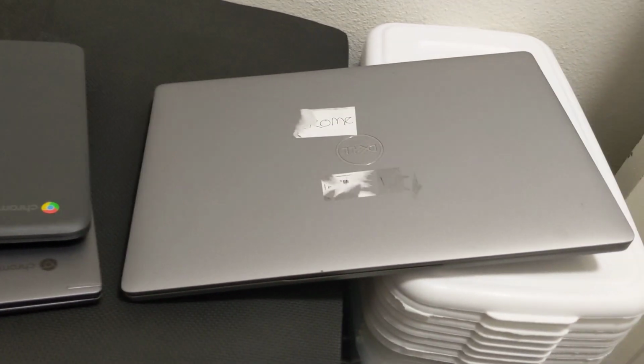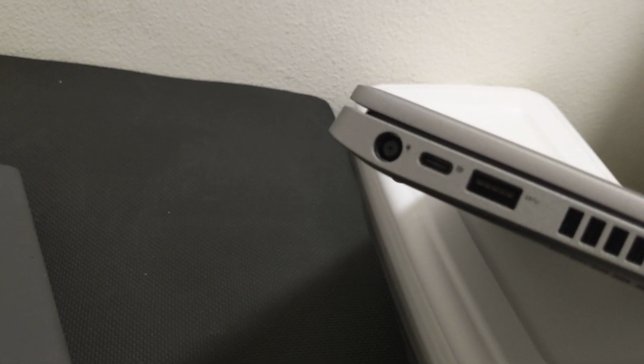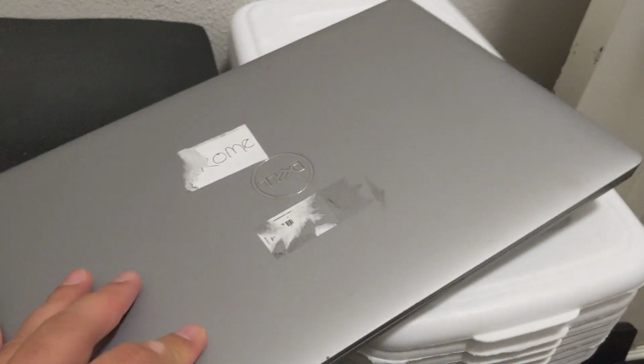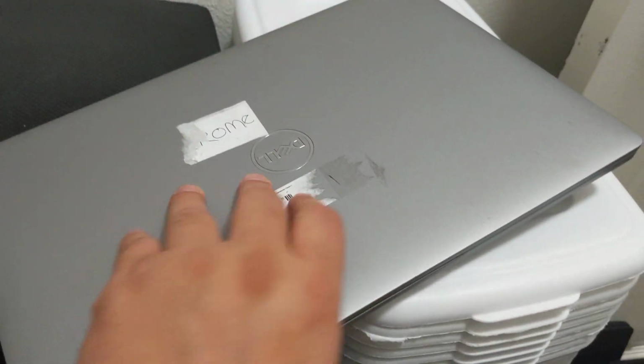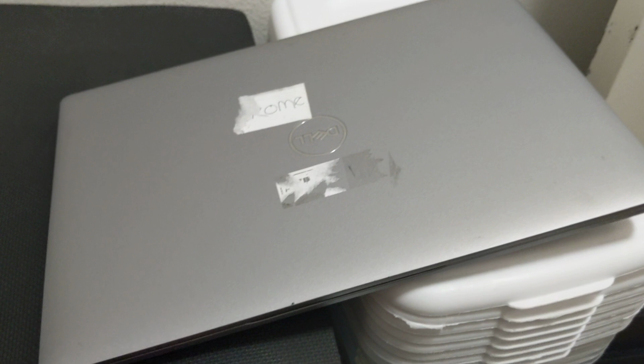That's it. That's my short review. I showed you the ports, right? I showed you the ports. I think it can charge USB-C. So we'll see. I'm going to take out these stickers, and I think I'm going to actually probably end up using this a lot, because this is the best Chromebook I have.